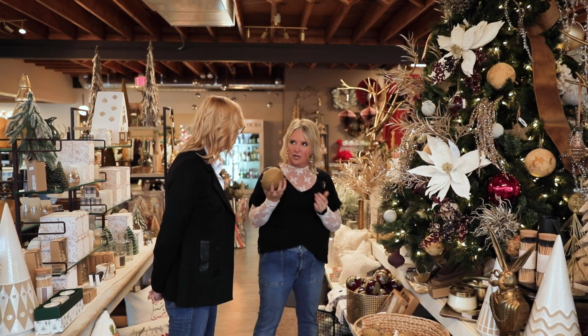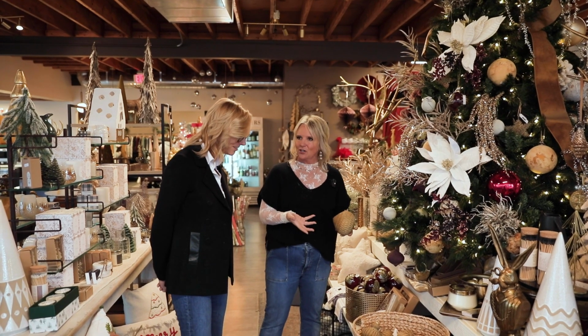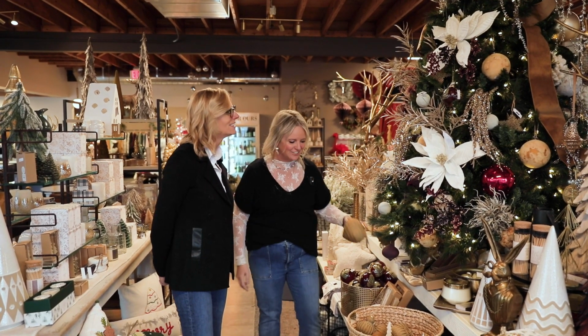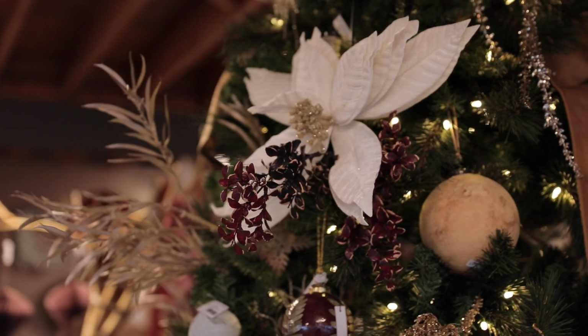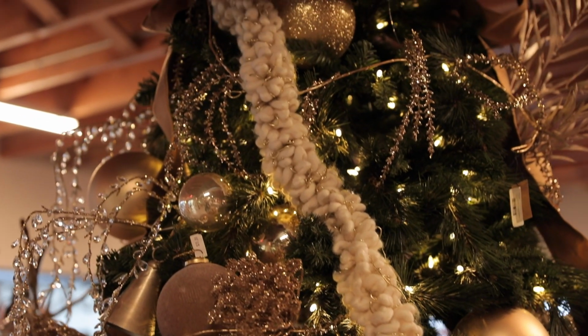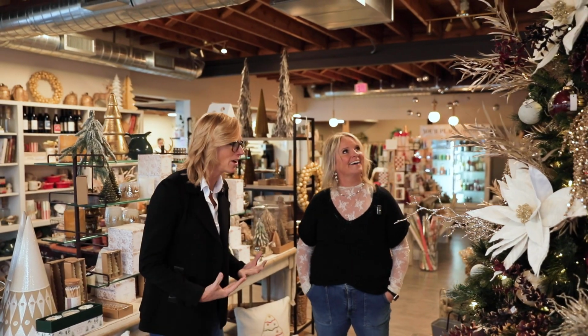And again, this is very fall. You can incorporate these, they kind of look like pine cones. They could be incorporated on your Thanksgiving table and then transition into your tree. You've got to think outside the box. Every time I watch you do this and you put more and more on there, it just comes to life. I never would have thought of that.